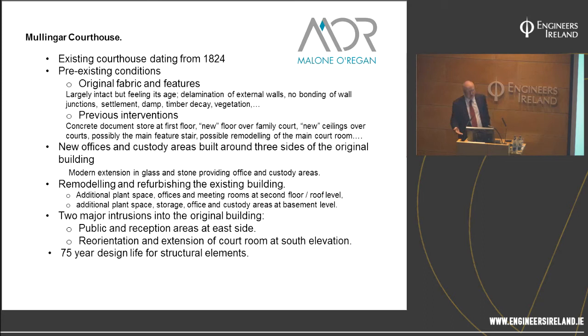Because of that, there's a document store which is completely isolated for fire purposes. So in the 1980s, there had been concrete floors introduced into one of the rooms to provide a fireproof box at high level. There was also a new floor at some stage put over what was the left-hand courtroom, as you saw on the previous slide, and offices introduced over that court. Now, that happened sometime post 62 because there were British standard sections, but we're not quite sure when. There were also new ceilings over the courts.